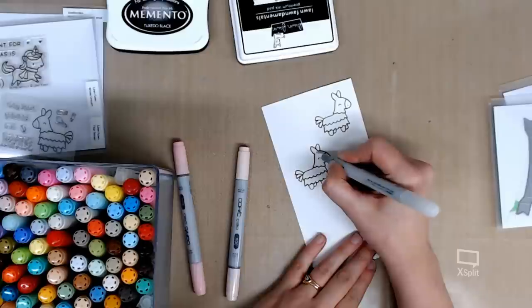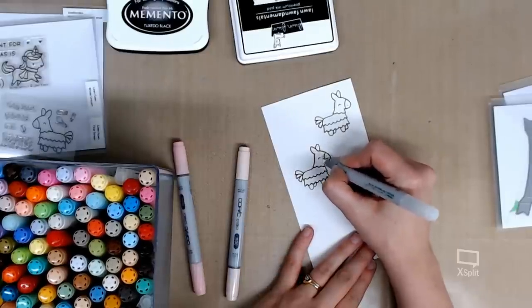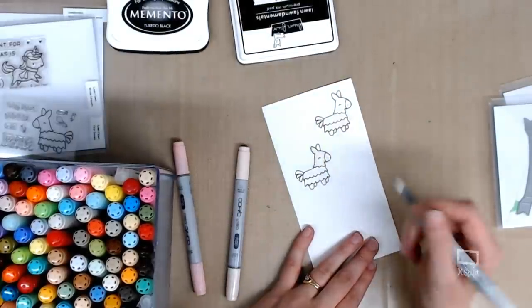Look at Jasmine trying to get a free dinner. You want me to buy you lunch and make you dinner at home? You're a cheeky one. You're a cheeky sausage.